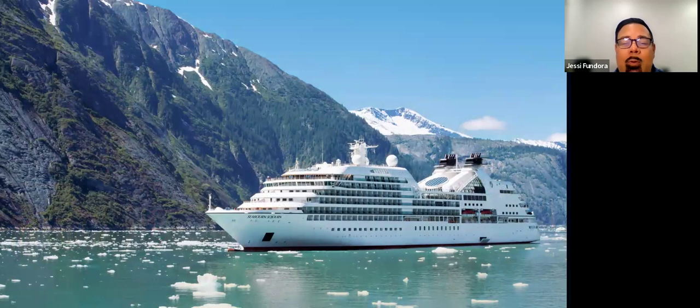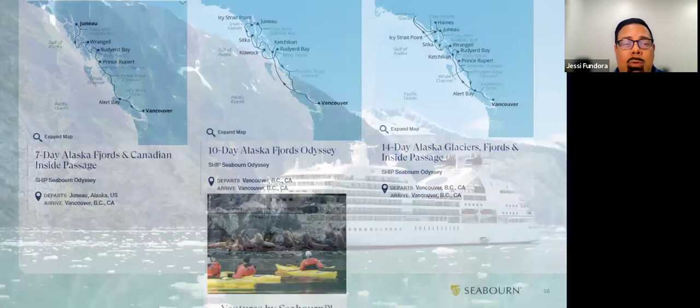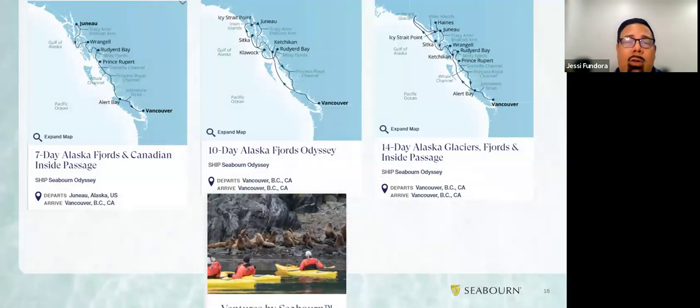So this is the beautiful Seabourn Sojourn, kind of a close-up picture. This is the Odyssey class. Just want you to take a quick peek here. This is actually our ship in Alaska. So we do an Alaska trip, and right now the Odyssey is in Alaska, but we will be going back again next year. We typically do 7 days, 10 days, or 14 days. The 7 days are from Juneau to Vancouver, or vice versa, and the 10 and 14 days are Vancouver round trip.